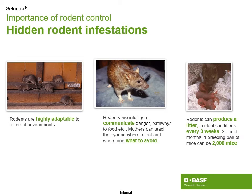And mothers can teach their young where to eat and what to eat, and also what to avoid. So we have this adaptable social structure. And then we have the third point here, that they can produce a litter every 3 weeks. So that's a phenomenal rate. Now for that they need ideal conditions, but food premises, which will provide food, warmth, shelter, water, provide an ideal area for them to breed.